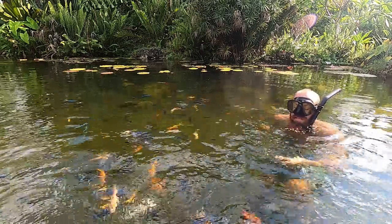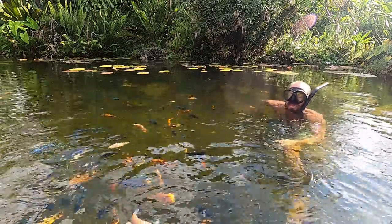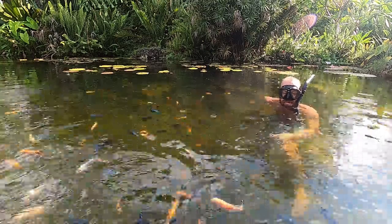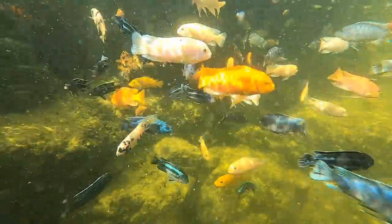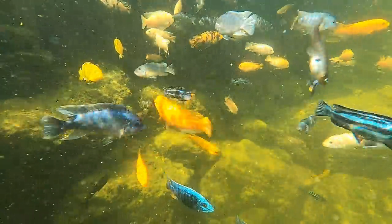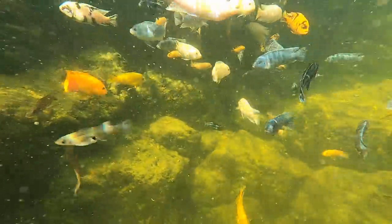It's so cool to see these guys eat under the water. You can really see their personalities and just how aggressive they are at feeding. These guys love it. We are seeing a lot of those beautiful cichlids that I got a couple months ago from my friend Michael O'Neill, photographer.